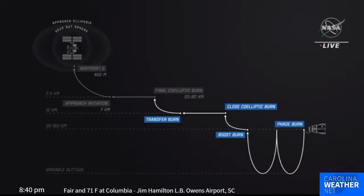Everything will be rounded out with a final co-elliptic burn at 9:53 p.m. Pacific, or 4:53 GMT, and that helps us maintain that constant orbit lower than the station, this time just 2.5 kilometers below. We expect this to be a shorter burn lasting just over 30 seconds.